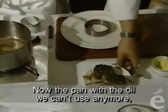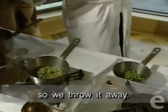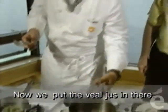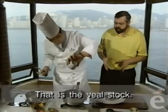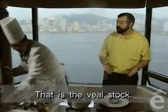Now the oil in the pan cannot be used anymore, so we throw it away. We don't want that fat in the food anyway. Now we put the veal juice on there. This is reduced veal stock, a very big classic in Western cooking.